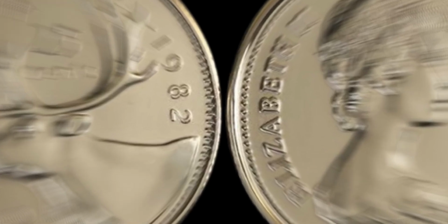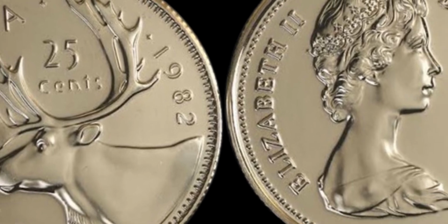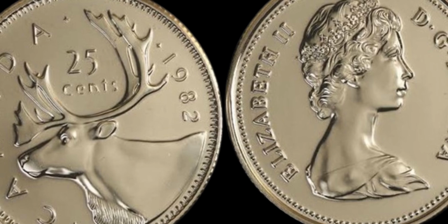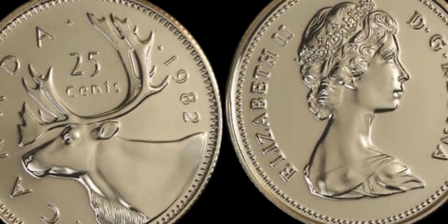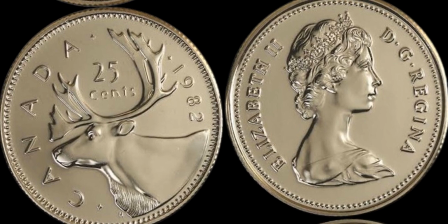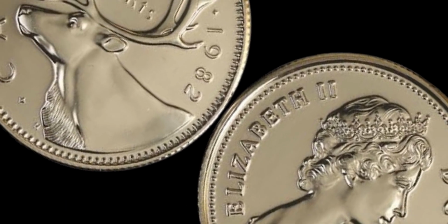So, you might be wondering, how can you get your hands on one of these rare coins? Well, the truth is, finding a 1982 Canada 25-cent coin with the error and maple leaf design is no easy task. These coins are extremely rare and hard to come by, making them a prized possession for those lucky enough to own one.